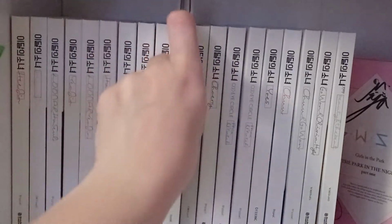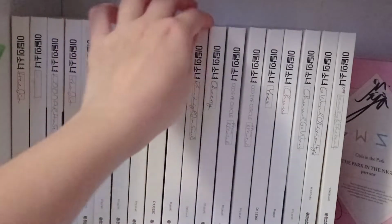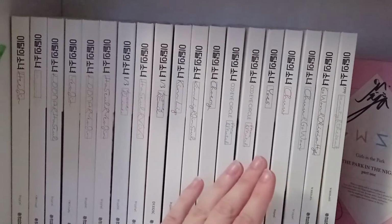Then we've got Kim Lip. It's version A. I can never remember. I'll write it down. Then, as I've mentioned, I have Jinsoul's album. It's first press, and it's the one with Kim Lip. Then we have Choerry. Then, of course, we've got Mix and Match, and Max and Match. When the reprints happened, I was so excited that I could get my hands on those.